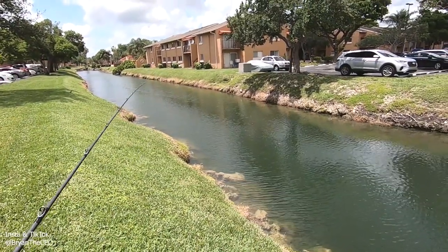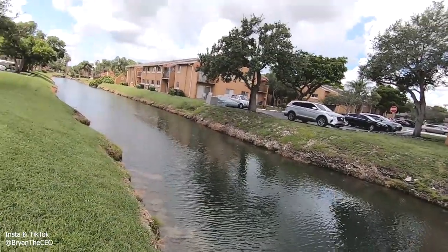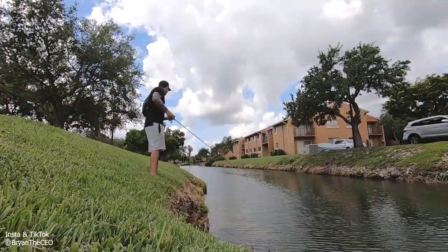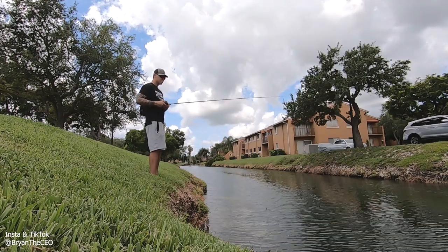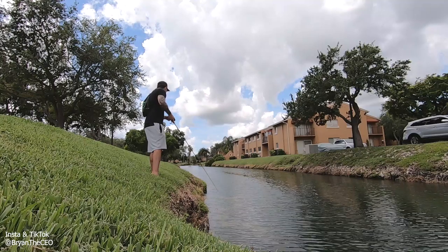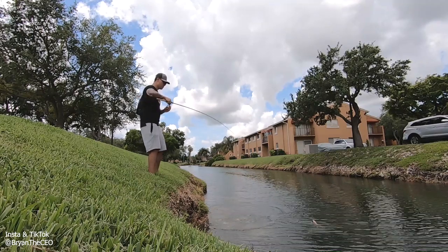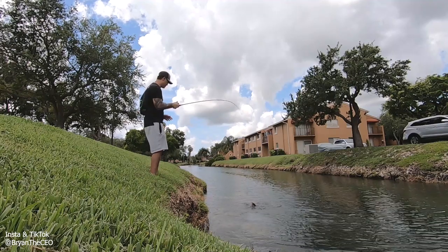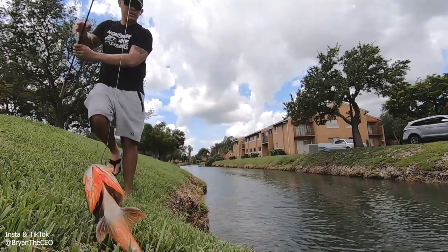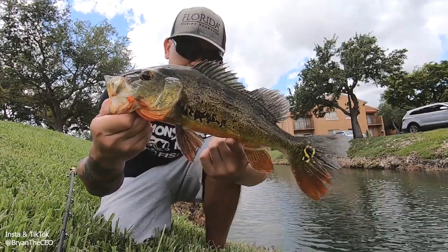All right, there's a peacock bass right over there. He's just looking at the bank. Let me see if I can get this for you guys. Grass right here. Live or die. There it is. Another peacock bass.